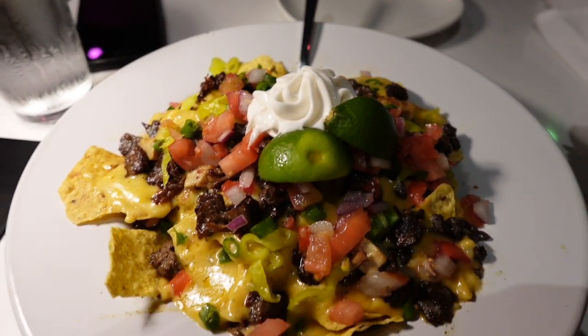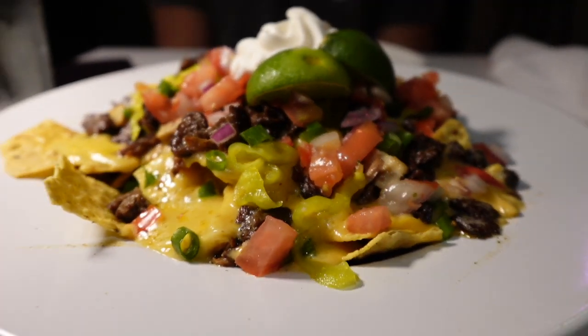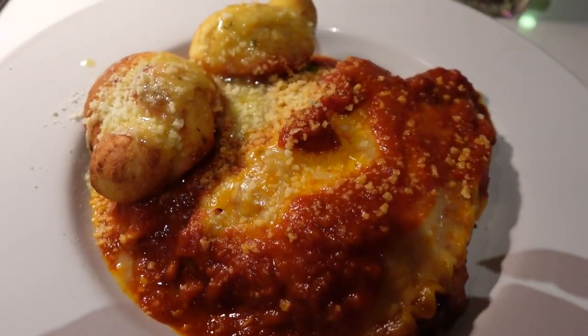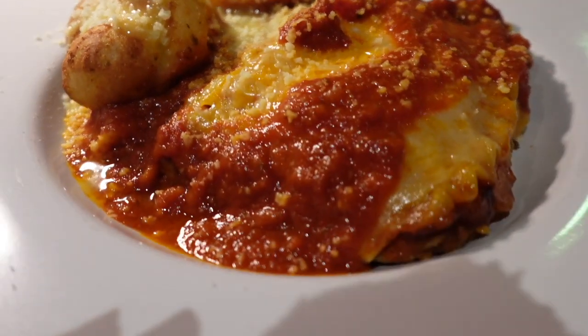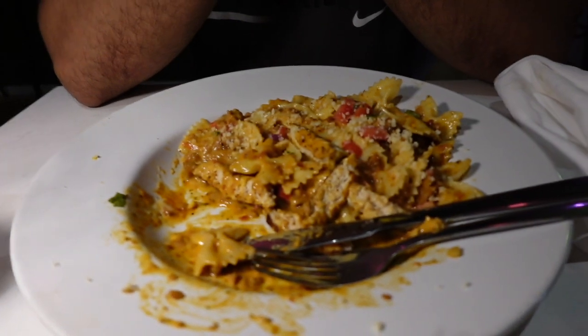Wow. The lime. Looks good. Very good. Y'all, it looks so good. Happy in.